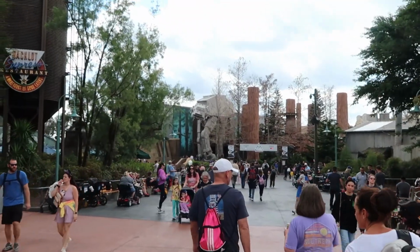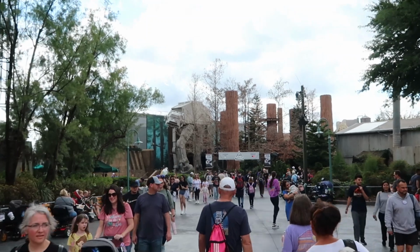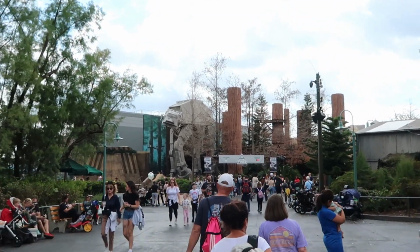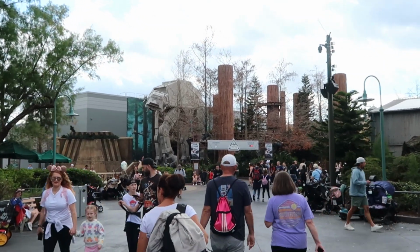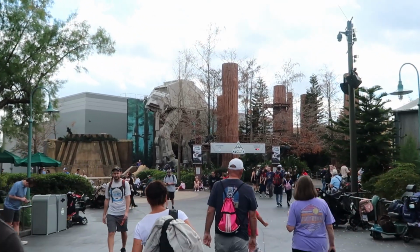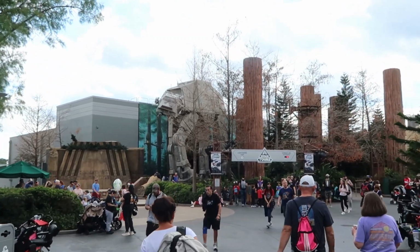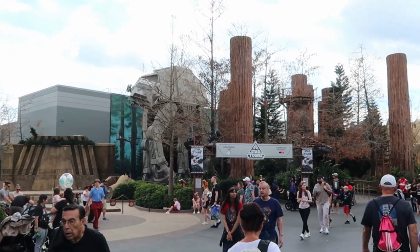Before you even make your way into Star Wars Galaxy's Edge, it is home to one of my personal favorite attractions, Star Tours. They literally have the largest Star Wars gift shop even before you go to Galaxy's Edge. So I do want to head over to Tatooine Traders, but right now Star Tours is currently a 40-minute wait. Some really cool photo ops though with the absolutely massive AT-AT in the backdrop.